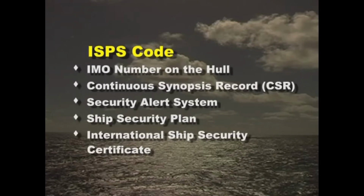The ISPS code requires that a ship have its IMO number clearly marked on the hull, a continuous synopsis record, or CSR, of the ship's history, a security alert system, or silent alarm, a ship security plan approved by the vessel's flag state, which will issue an International Ship Security Certificate.